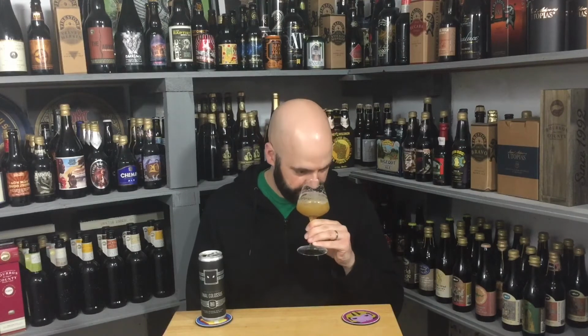It does have that orange and some of that lemon. Not a lot of the lemon. It is more orange. A little bit of the citrus, or a little bit of the peach. Nice mango. Really nice mango. I didn't get that in aroma, but it's definitely there in the taste.